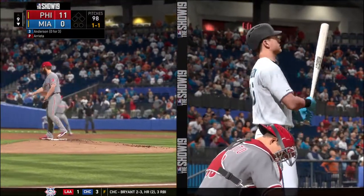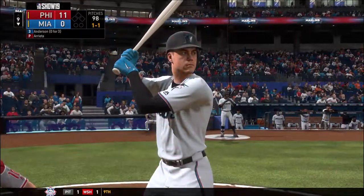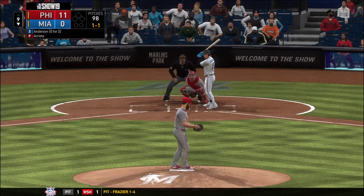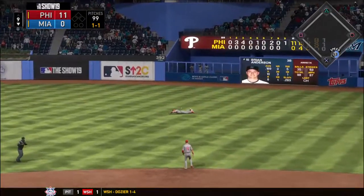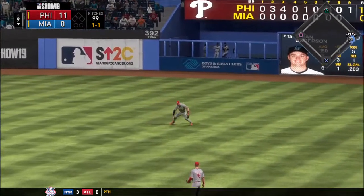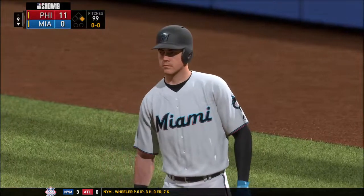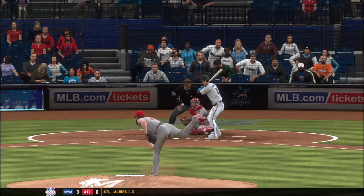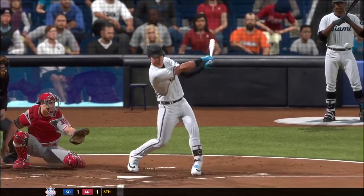1-1. The 1-1. Lined hard toward right center. A dive, but it's off his glove. Just an unbelievable piece of hitting right there. Staying on the inner half of that baseball right there. Staying to it and through it, not coming around it, and able to drive it the other way for a base hit.